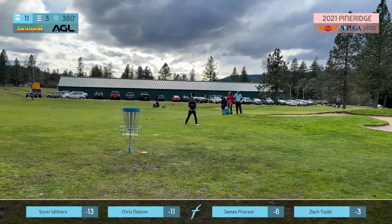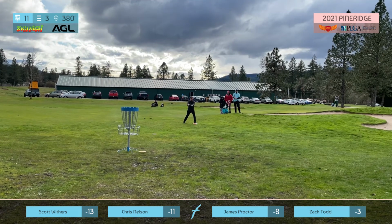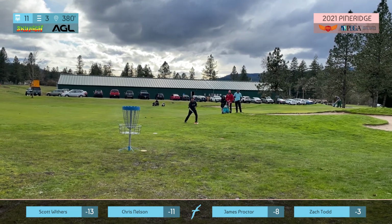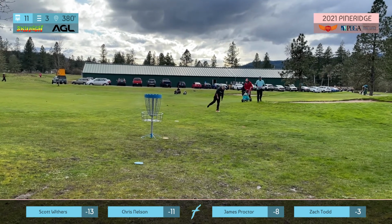That's a cool sand trap that they got there. That is a really cool sand trap. It's like a fidget spinner. Look at the clouds. Ooh. Right? Some crazy weather we had that day.